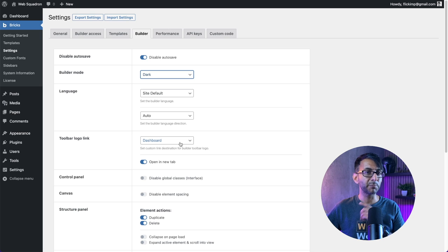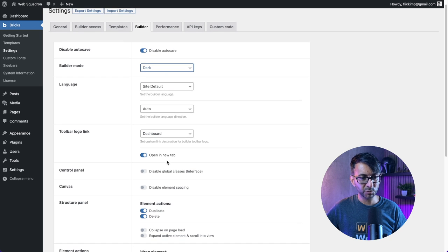So that means if I ever hit the Bricks logo in the top left corner, it will take me back to the dashboard. Back into WordPress, basically. And also, I've said open it in a new tab. I'll show you how good this is, okay? Because it can make things a lot more efficient.